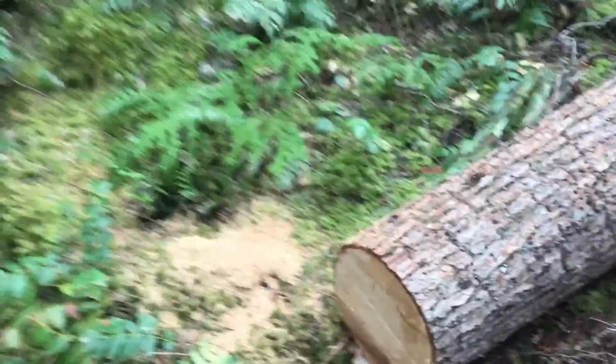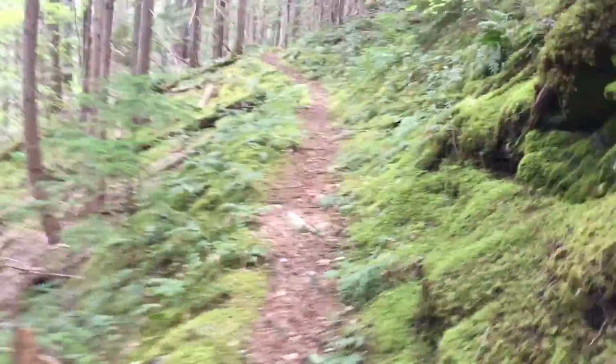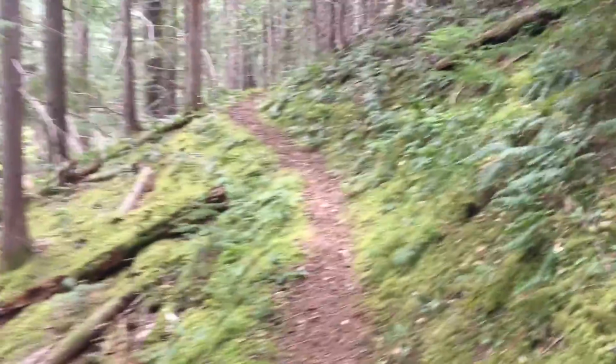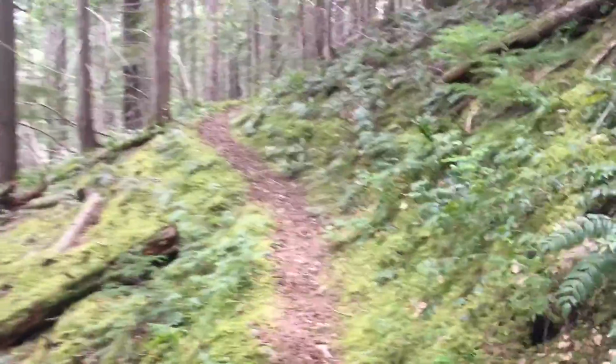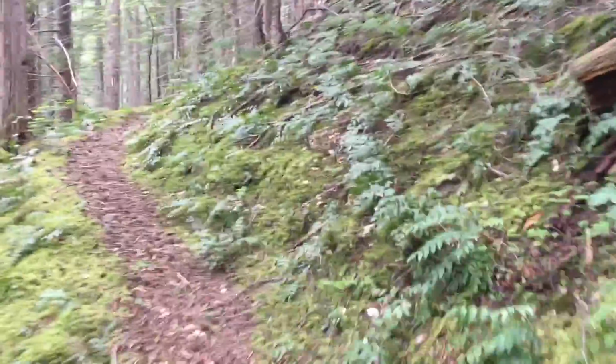Looks like here's a spot where they cleaned up a blowdown. I had heard there were a few up here. So they've been doing recent trail maintenance, which is really nice. There is a slight gradual uphill, which would make sense considering we came down pretty fast, steep at the beginning. We do have to work our way back up to the height of Highway 20.